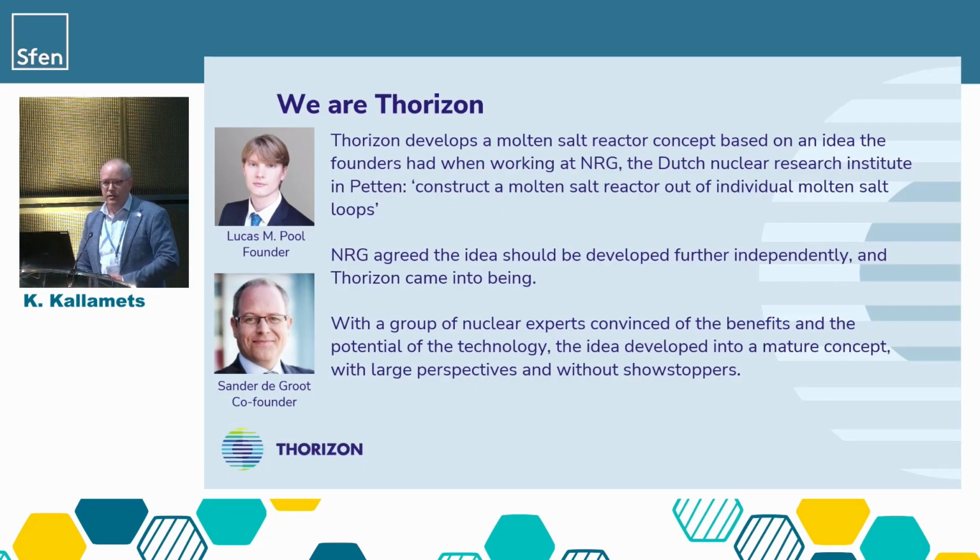So Thorizon started at NRG. NRG is the Nuclear Research Institute in the Netherlands, operator of the High Flux Reactor, which produces the largest share of medical isotopes worldwide, but also executes a nuclear research program for the Dutch government. About 6 years ago, I initiated a molten salt reactor development program at NRG, and we did some irradiations on molten salt in our reactor. It's still continuing this program.